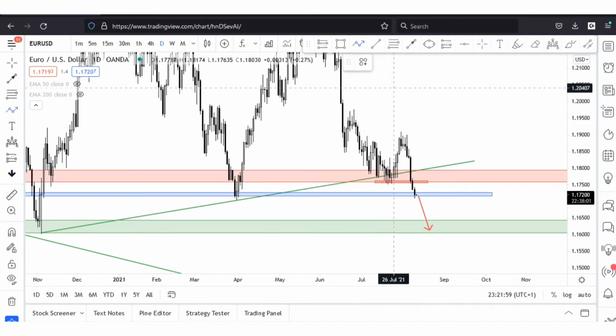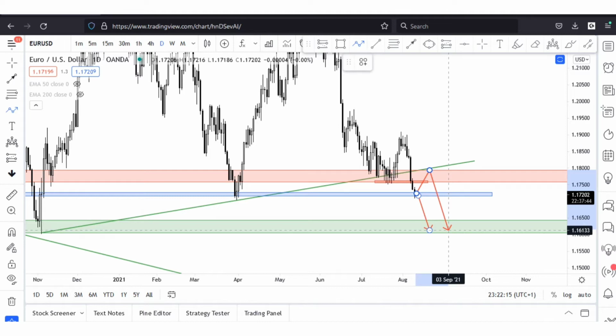Another thing is for price to come back up to test this area over here. It could just be this 4 hourly area here that I will show you next, or this daily resistance over here as well as the trend line. So price could test this area, then come all the way back down here. So if price moves up and gets into this area here, we should be looking to take our short opportunities to the downside.